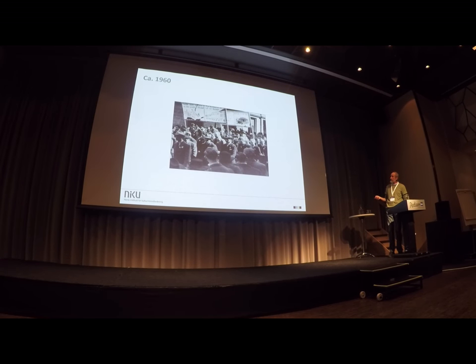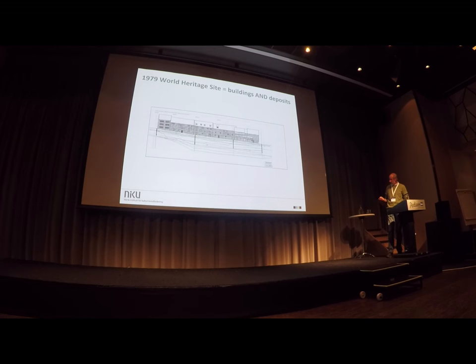Even as late as 1960, there were in fact people out in the streets marching to protest or to advocate the removal of the rest of Bryggen. They wanted new buildings, they wanted modern buildings. But luckily, thanks to the efforts of quite a few dedicated people, including the man who led the major excavations there in this part of Bryggen, they were saved. And in 1979, Bryggen was inscribed in the UNESCO World Heritage List.